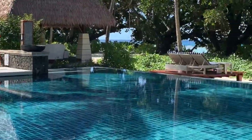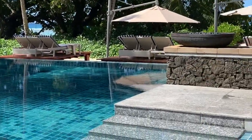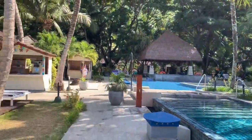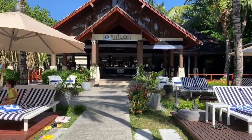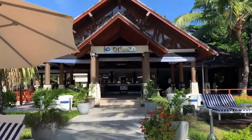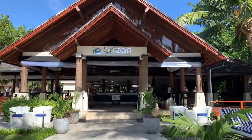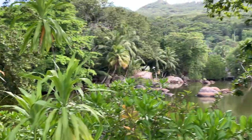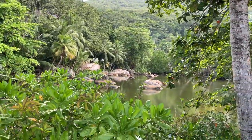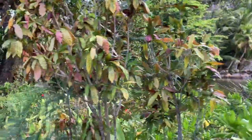So I think that kind of covers my overview for this property. It's not a proper luxury property in my opinion, but I think I have done a thorough job in warning you about all the weak points of the property. And it's a very beautiful place. If you are okay with everything I mentioned earlier as weak points, there's a lot to discover on Silhouette.